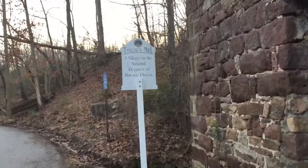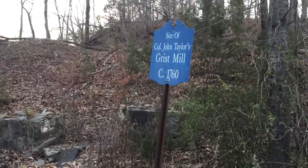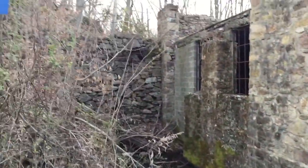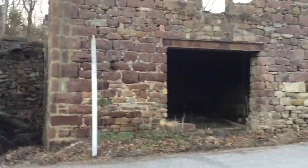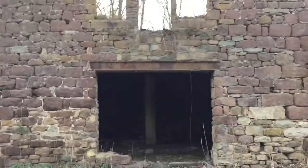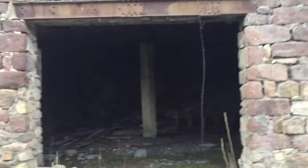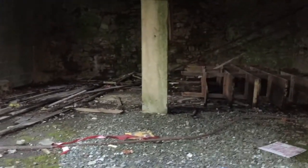Taylor's Mill, a village on the National Register of Historic Places. The site of Colonel John Taylor's grist mill, 1760. Wow. That is really neat. You could even go inside of it. Oh, I wouldn't. I would. Wow. Look at this. Yeah, that thing right there. It is holding it up.